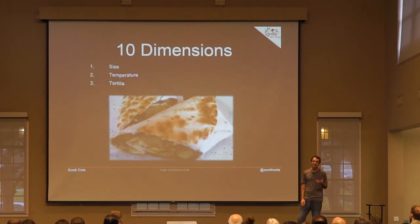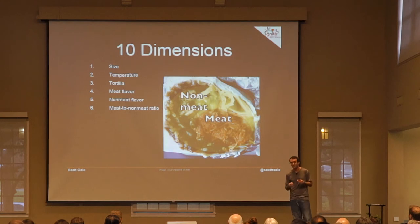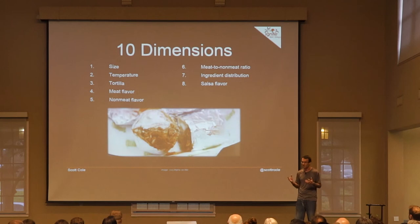The remaining 9 dimensions are rated on a scale from 1 to 5. The temperature of the burrito is key. It should be hot, but not too hot. And the tortilla is also a critical part, that it's sufficiently cooked, considering its flakiness and its chewiness. And of course, next comes the quality of the ingredients. So we separate meat from the rest of the ingredients because it has its own unique flavor profile. And we also pay attention to the balance between the amount of meat and the rest of the fillings.